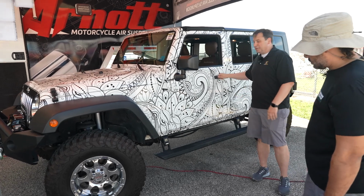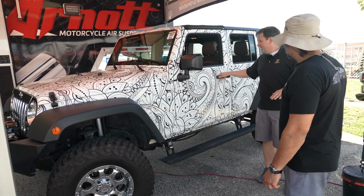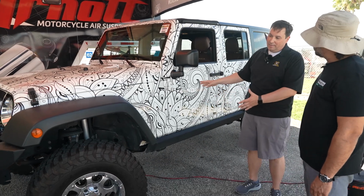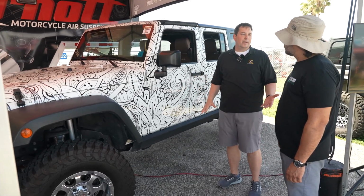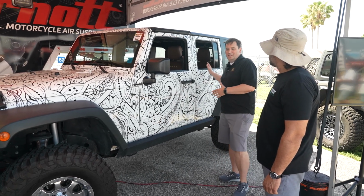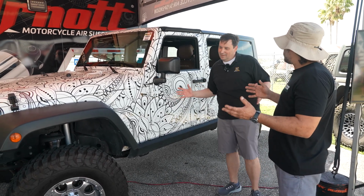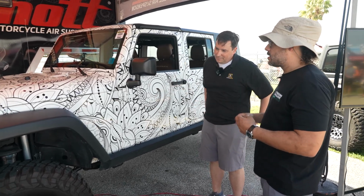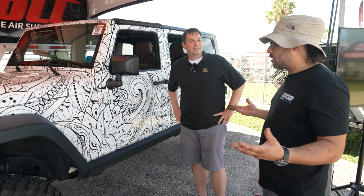These power steps were put on before the system existed. That's a great point, Andrew. We think when you buy this kit, you save money because you don't have to buy power steps. You don't have to pay for an onboard air system. You don't have to get another lift kit. These are all separate things that people buy for their Jeep. When you buy your kit, these are just thrown in as part of it already.